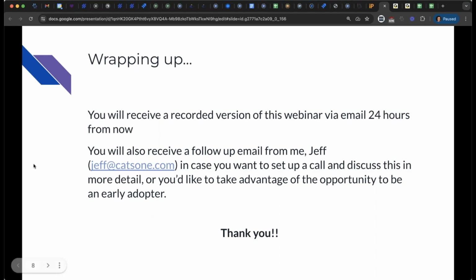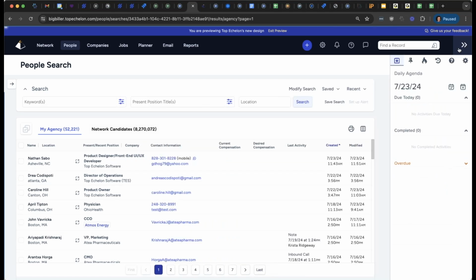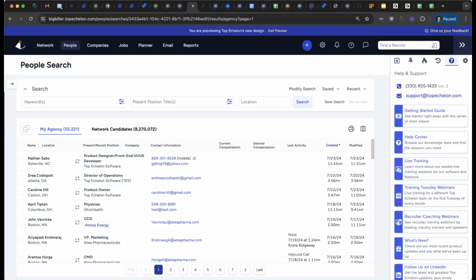Customer service phone number. Yes, absolutely. That is found back in the software here. If I just click the webinar thing out of the way, click this sidebar open to open it up, and then click the question mark. That is the phone number right there. And it's just extension 2 for support.